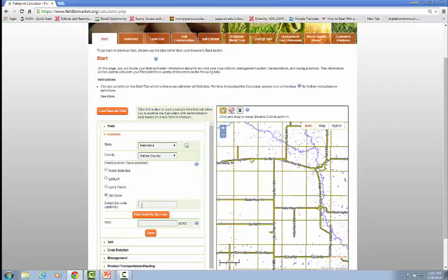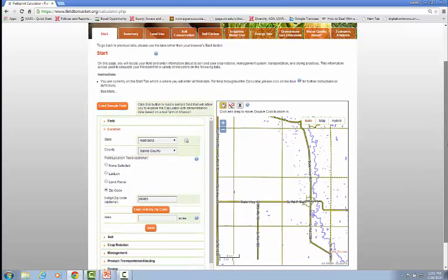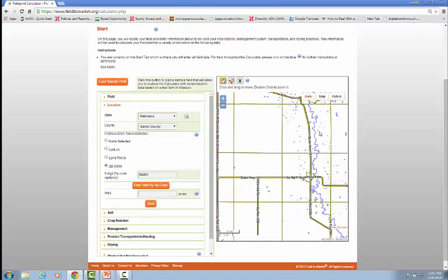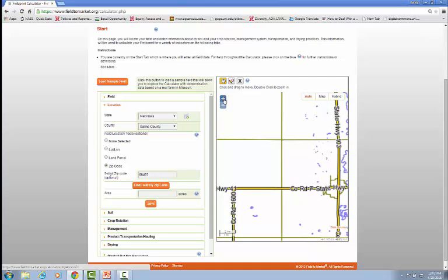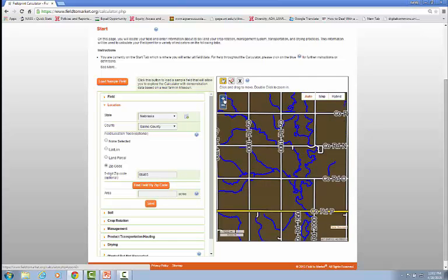And I'm going to use the easy one. I know the zip code of the nearby town where this field is located, 68465. And I'm going to click on find the field by zip code. So that's the zip code for Wilbur. And here is the Blue River and the town and community of Wilbur. We need to expand it. Let's use the plus arrow to expand.